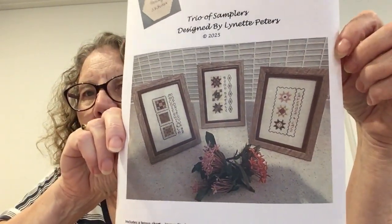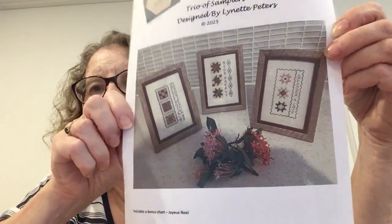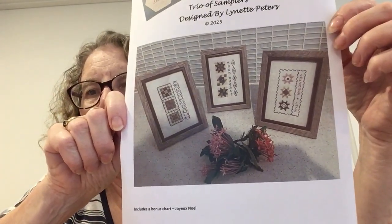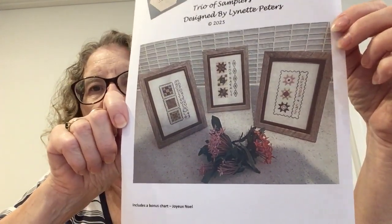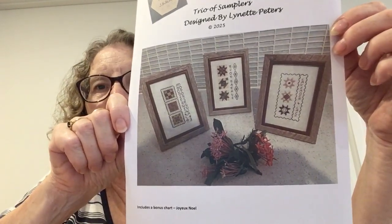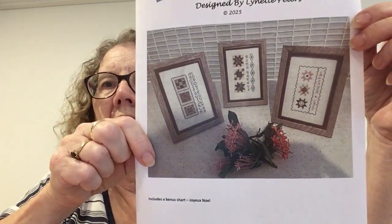So this one's a trio of samplers. This one's your alphabet. This one's Buon Natale. I'm not really good at my languages. This is lavender and lace, and then you get a 4th bonus pattern with this, which is Joyeux Noël. It also comes with this one, it's just there's no stitch model for it. And they're only tiny as well, they'd be quick stitches for a friend. These frames are 4x6, so you can see they're quite tiny. So I just need to PDF these things and get them up on my Etsy.